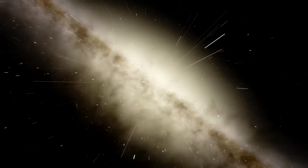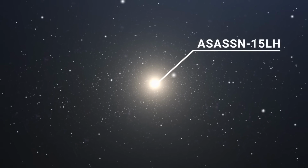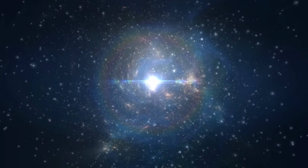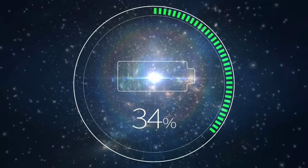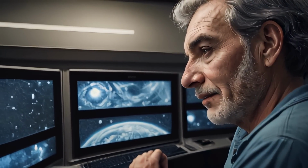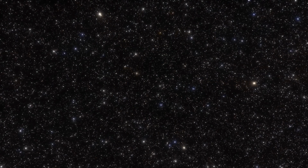In a galaxy far, far away, we found the most luminous object ever discovered. ASASSN-15lh. Astronomers were left scratching their heads, wondering what kind of beast could produce such a mind-boggling amount of energy. But just when they thought they had this cosmic enigma all figured out, this object vanished into the depths of space, leaving behind nothing but a faint memory and a few bewildered astronomers.